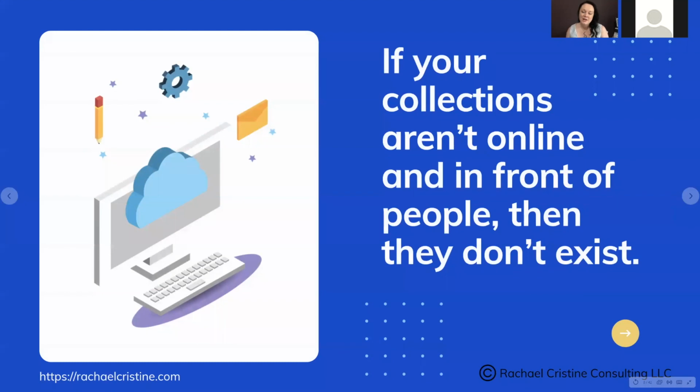And then for the undeniable truth here, if your collections are online but they're not immediately findable and in front of people, then they don't exist. So from a digital user perspective, no matter if we're doing a really super awesome job getting everything cataloged and in the CMS, if nobody knows that they're online, or if for some reason they're in the CMS but not online, at this point and for this year, they don't exist. They're not able to be used in this sort of format and situation.